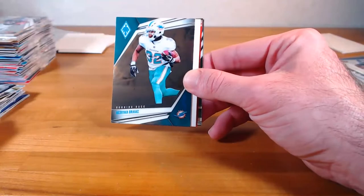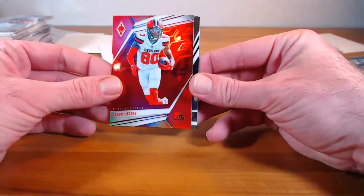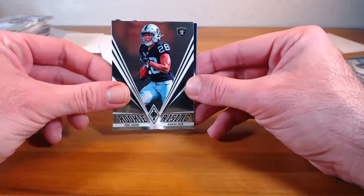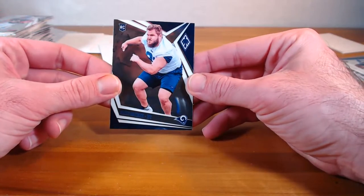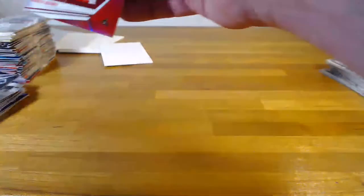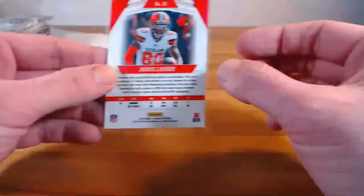Derek Carr, Kenyon Drake, Jarvis Landry, red, Browns, rookie rising, Josh Jacobs, Raiders, and Greg Gaines, rookie for the Rams. That's a funny picture. Like he's doing some sort of dance. First thing I thought of was the Lollipop Guild. Jarvis Landry, 299. All right, let's do a quick recap.